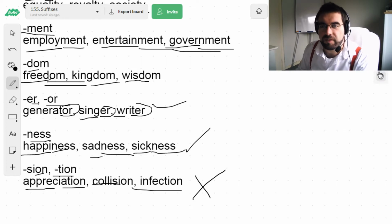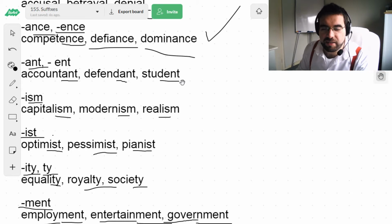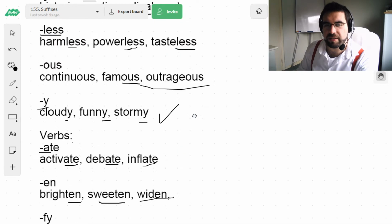So that's pretty cool. 36 suffixes. Just for you. How cool is that?